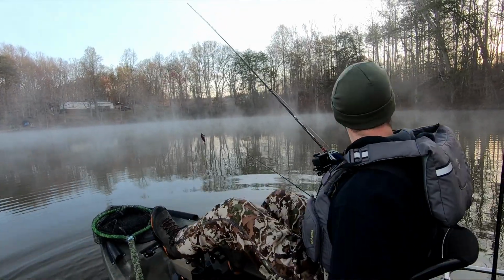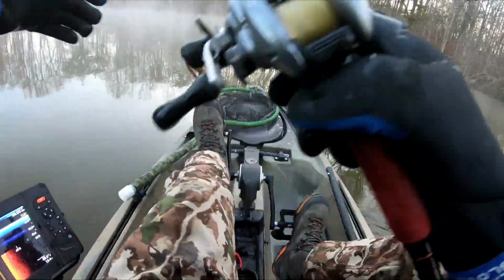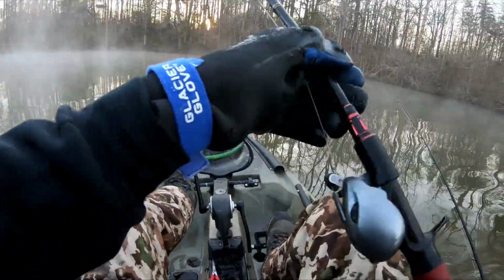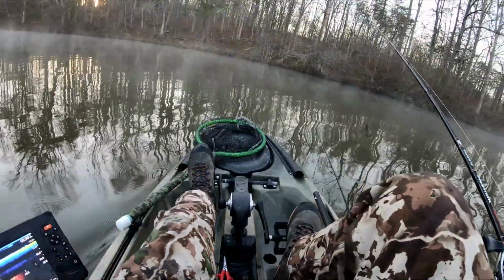Flipping the jig around. See if we can do it again. 7-pounder already. See if we can get us a bag today, guys.